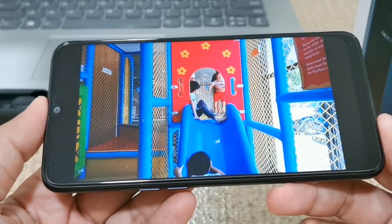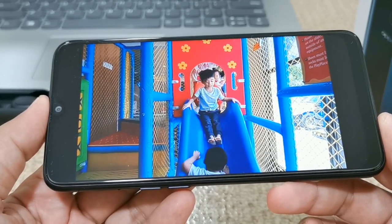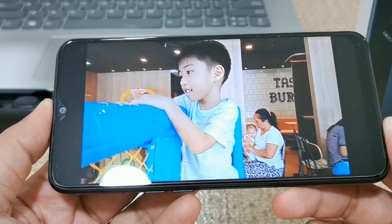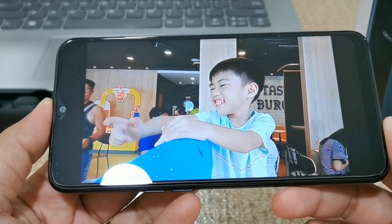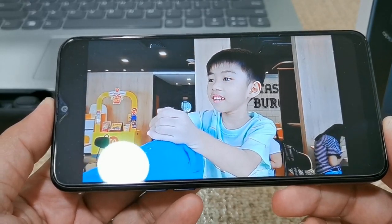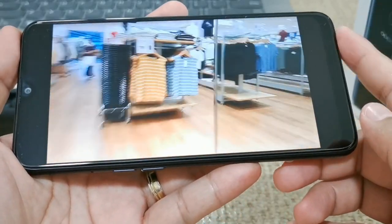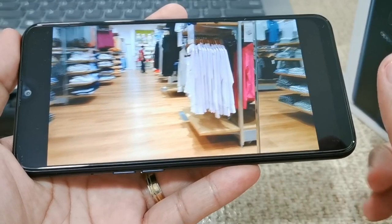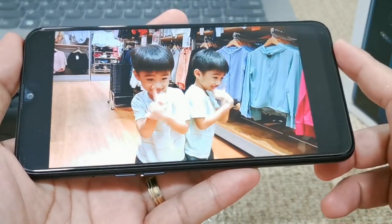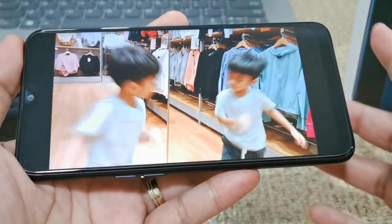So based from my test, here are the pros and cons in using the OPPO A5s for vlogging. For the pros, colors are accurate, no color editing done before I posted this video. For 6,990 pesos, it gets the job done in capturing videos at 1080p, 30 frames per second. Good for social media or simply for taking videos.